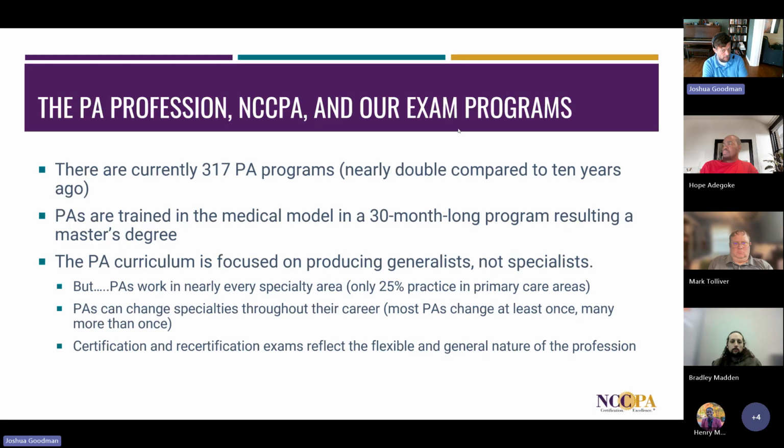PAs are trained in a medical model. It's about a 30-month long program on average, and it results in a master's degree. Medical model means they do a year of didactic medical training, but it is focused largely on clinical rotations towards the end of their training, where they are spending time learning from clinicians, from preceptors, shadowing at the beginning, and then participating in procedures and clinical experiences as they get towards the end.